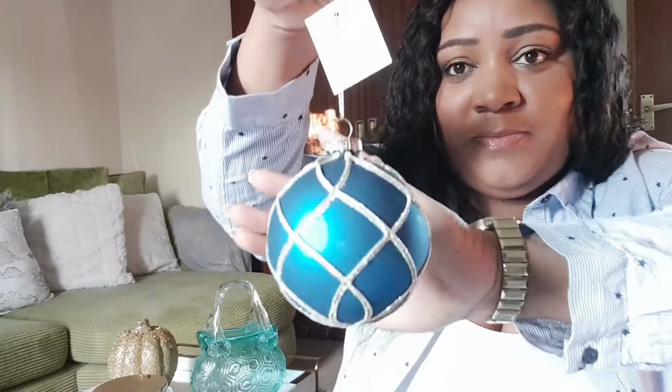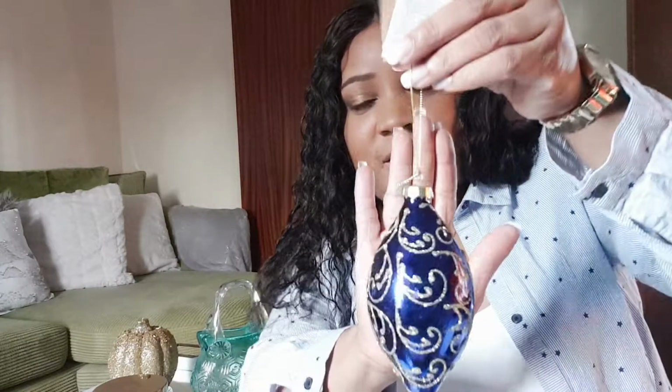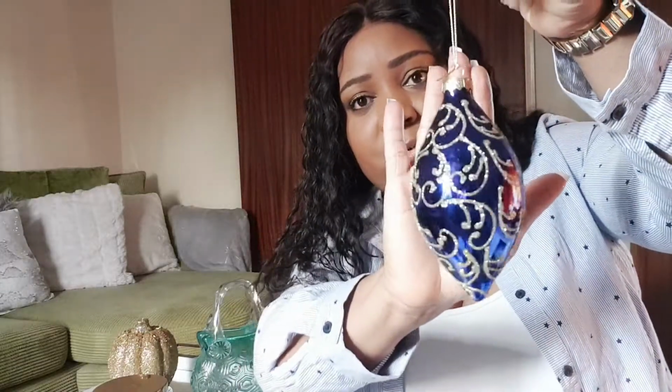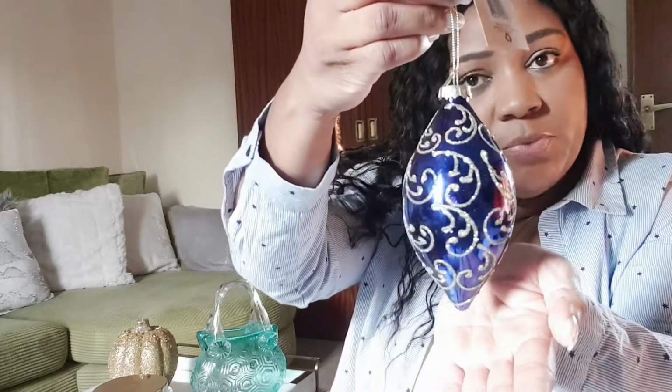The next item is these ones as well. And I love the colors. The colors are beautiful. I'm just digging in the bag, guys. I got these ones as well in the cobalt blue. I'm thinking it is coming up like purple here, but it's actually not. It's that cobalt blue that I so love. And those are the only baubles. I got a few of each.